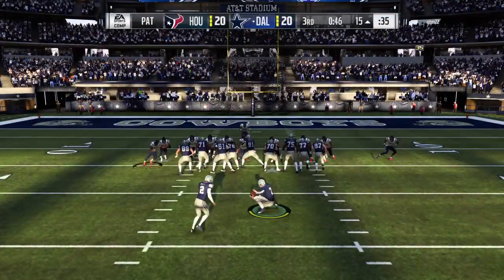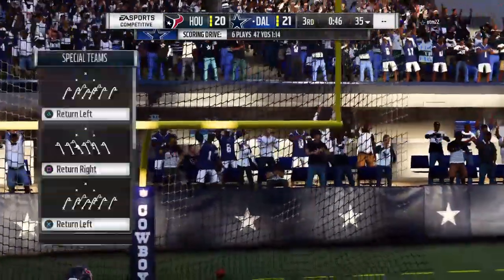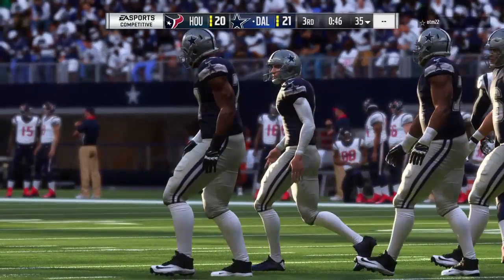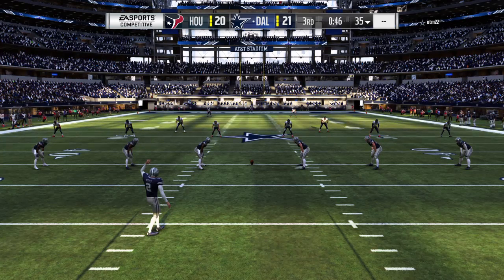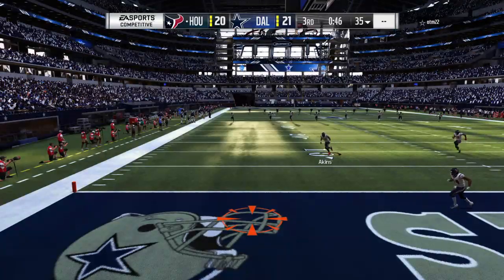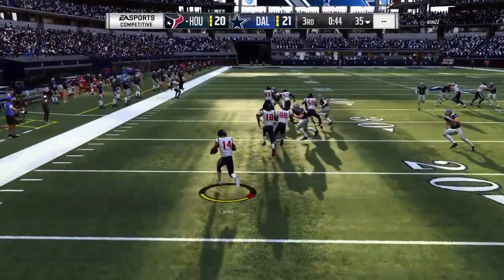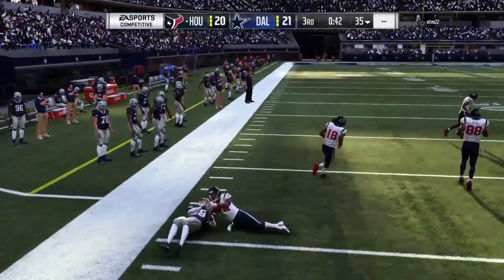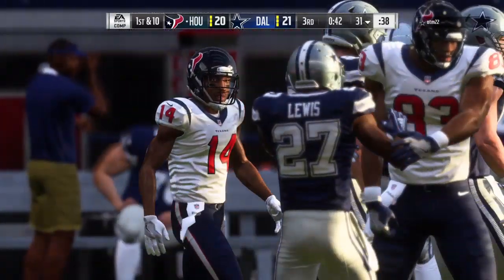And the Cowboys are now just an extra point away from moving out in front. The extra point up and good. And that will put them on top here in the 3rd. The kickoff team on the field now as they will send this one away. This fielded a few yards into the end zone. And nice work on the return as they'll start their drive just past the 30-yard line.